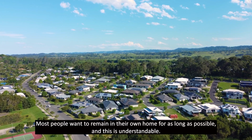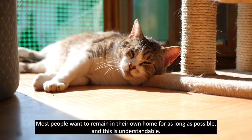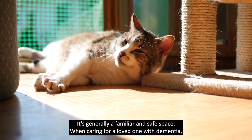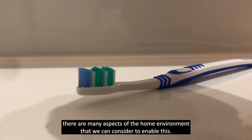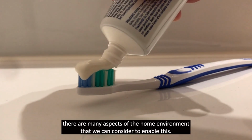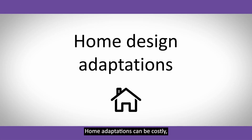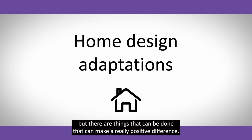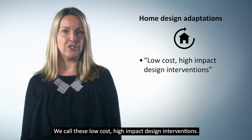Most people want to remain in their own home for as long as possible, and this is understandable. It's generally a familiar and safe space. When caring for a loved one with dementia, there are many aspects of the home environment that we can consider to enable this. Home adaptations can be costly, but there are things that can be done that can make a really positive difference. We call these low-cost, high-impact design interventions.